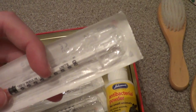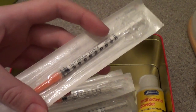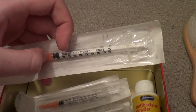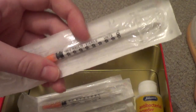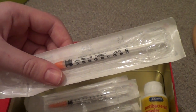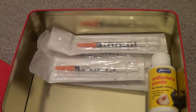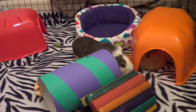And then also in here I've got lots of syringes. This is just in case my animals stop eating or stop drinking, or Ollie had to take some medicine before and you have to give it to them in a syringe through their mouth, so you just have to squirt it in their mouth. I got some more just in case your animals stop drinking and you have to feed them some water. I like to keep them just in case, because I wouldn't want to be running out at the last minute.